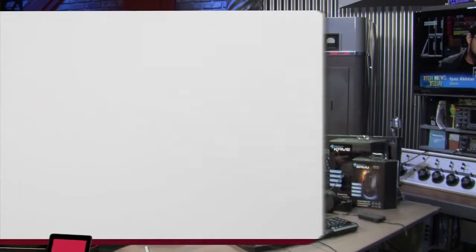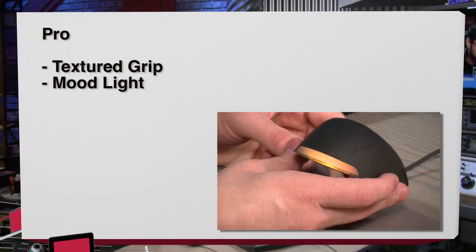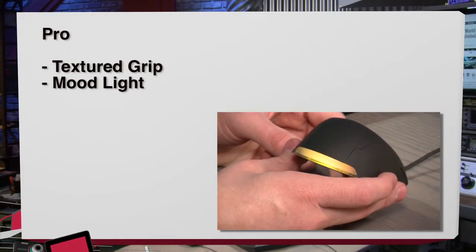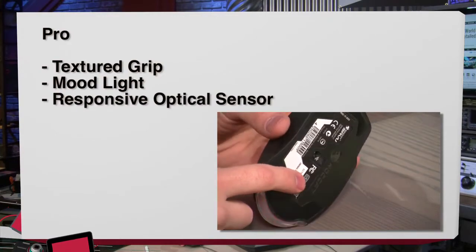First, the gaming mouse that comes in at $60. This is the Savu. I really enjoyed the grip of the mouse. The light at the back was kind of a fun accent. I actually ended up enjoying it. And it was really responsive, even on a table without a mouse pad.